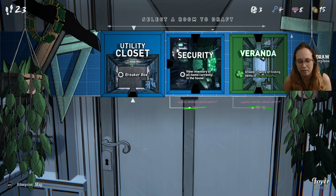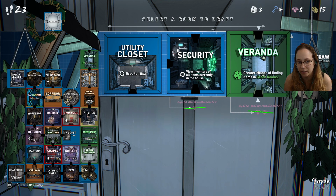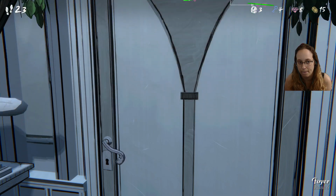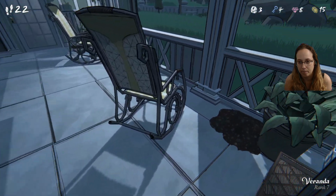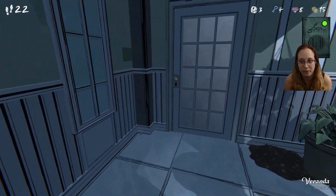The veranda. Did we want the security room for some? No, we wanted the office. Well, the security room will help us with key card rooms. Greater chance of finding items in green rooms. We drafted the kitchen, but not the dining room. The dining room's over there. Okay. We didn't get food in the kitchen. Okay. We have a workshop, so finding items would be nice. Nope. I could use a key. But if it's all gems, I'm gonna be mad.